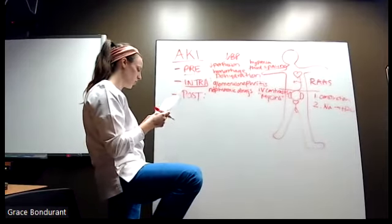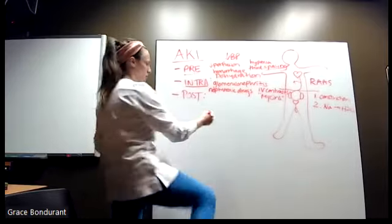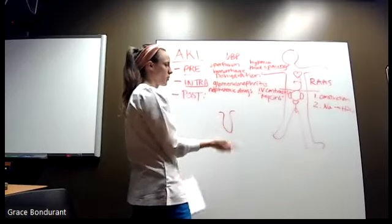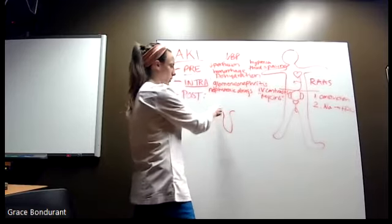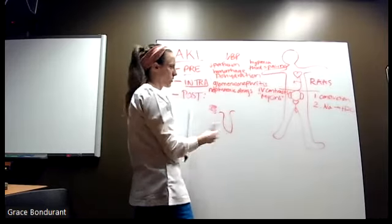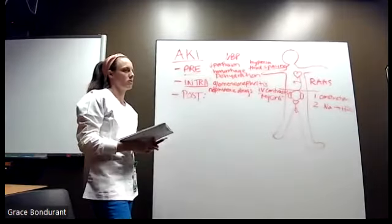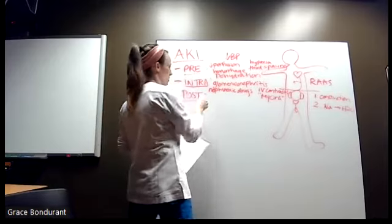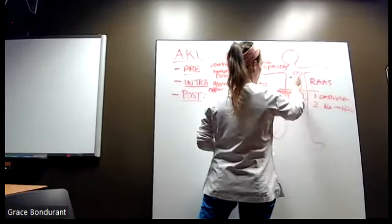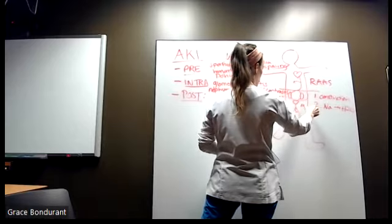What else? And then acute tubular necrosis, ATN. Remember the little tubules I was drawing? When those get damaged, they're unable to reabsorb fluids and all that stuff. So it's not the glomerulus having the issues, it's the tubules, but ultimately it has the same result. Beautiful, I know. Okay, any questions about intra? No? Okay, and then post-renal. So the intra-renal was in here. So pre, intra, and then post is going to be the bladder and down. So this is going to be our post section.